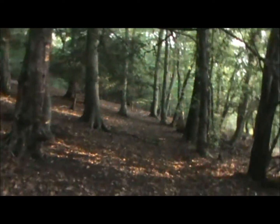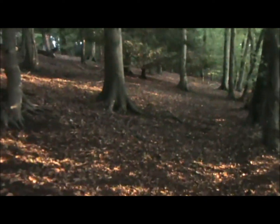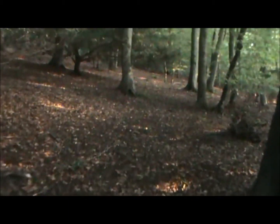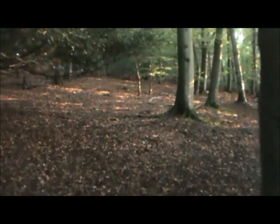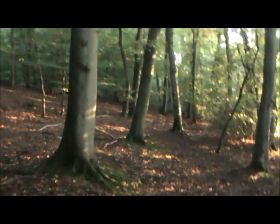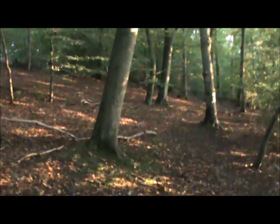There we go. Another little trip out into the woods coming to an end. So I really love this wood for its diversity of fungi. I've found some edible ones before in the past, but nothing really on that front this time round.